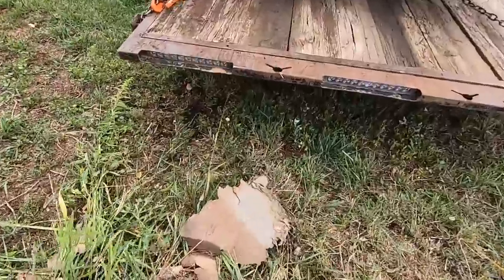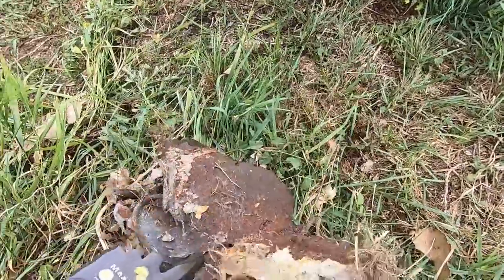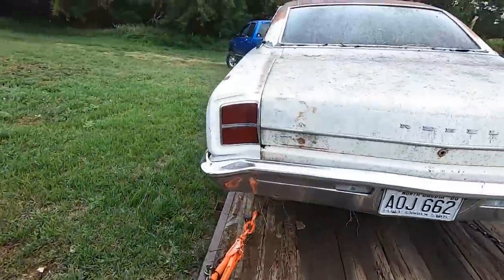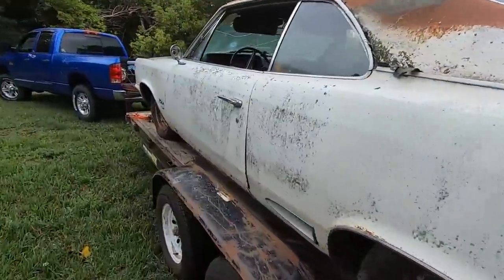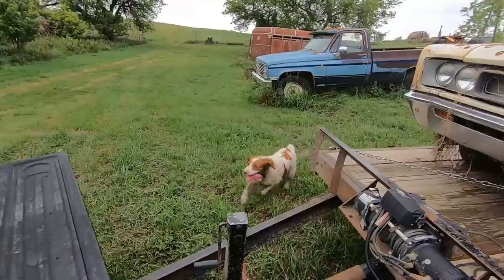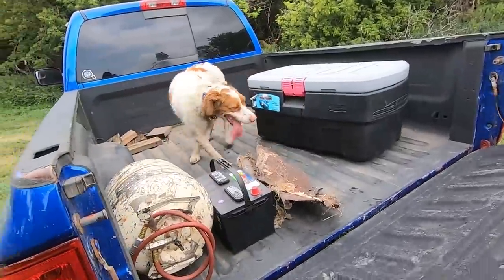Single exhaust. I'm guessing it's going to need a muffler. We'll take that with us because you always want to leave the yard cleaner than when you were there. Even though we're getting the old Rebel out of here. All right. Load up. Stinky, you're riding in the back.